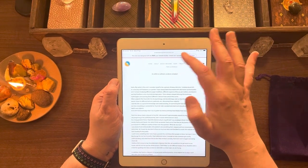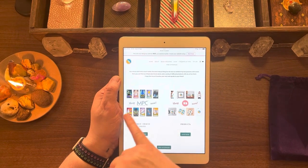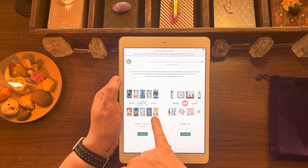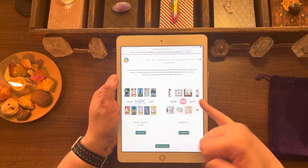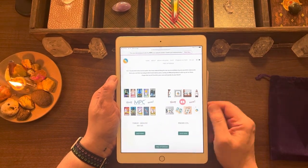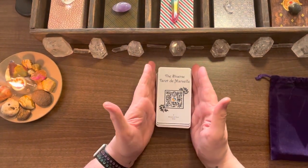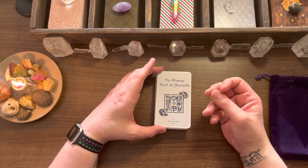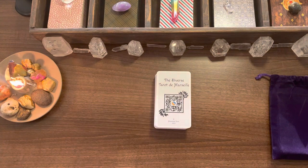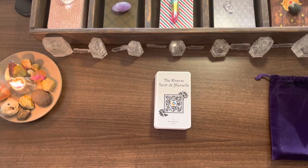To book a reading, we've got the shop here, which takes us to all the decks available on MPC. Look at all these Oracle and Tarot decks. We've also got merchandise with the logo, which is cool. So yeah, when you get the deck, it will have this. And the website is obviously Moonchild Tarot, and Elisa is behind that. The YouTube channel that I mentioned is Elisa's Magical Space.